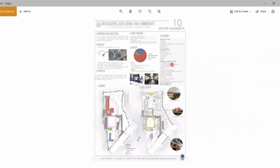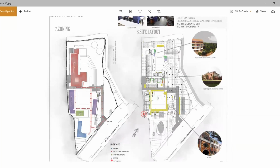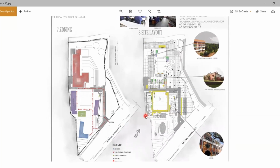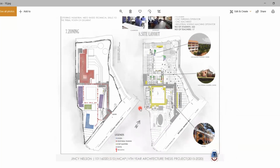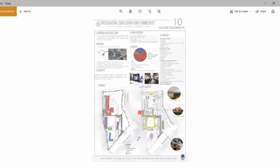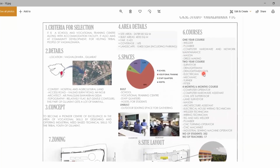Third case study is Vocational Training Center at Vagaldara, Gujarat. So it consists of a school, vocational training, and also accommodation facilities for students and faculties. And the building is designed by architect Falguni Desai. This project aims at community development for helping the tribal people of Vagaldara. It consists of almost 27 courses, 1 year, 2 year, and monthly courses. And mainly the case study was selected to know different courses in vocational training.